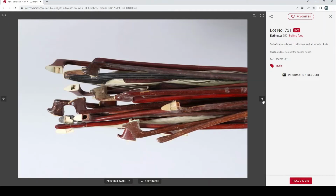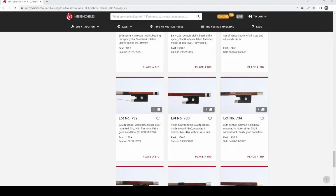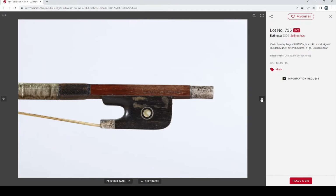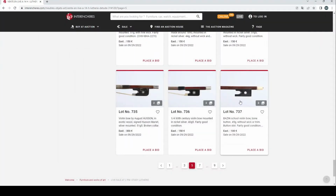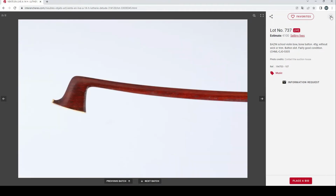Back to a whole load of bows again. Bazin School bow there, 150. That's interesting. Then a violin bow from the Bazin School again, 150. 20th century German violin bow there, 150. Violin bow by Auguste Husson, 300. That's in a bit of a state. A quarter size violin bow in nickel silver, 150. A Bazin School violin bow, bone button, 100.